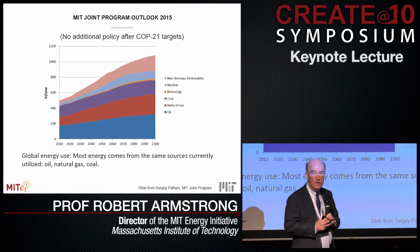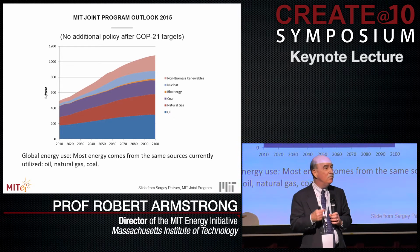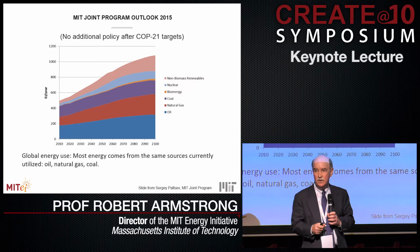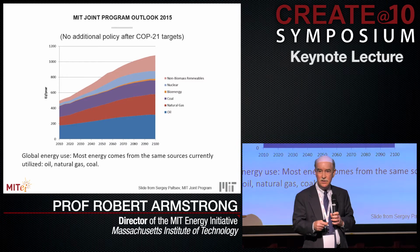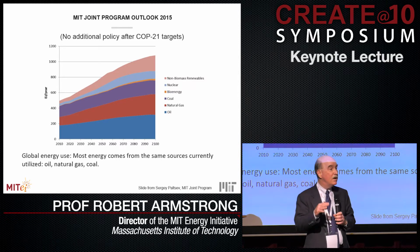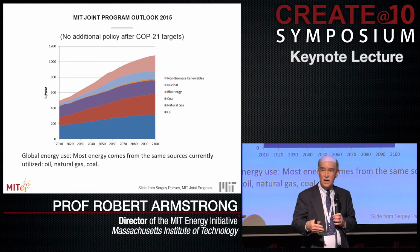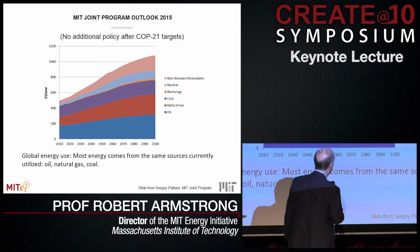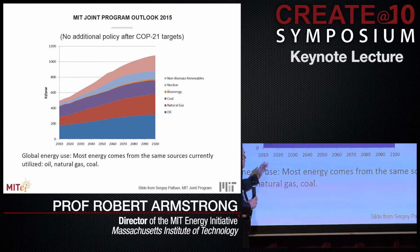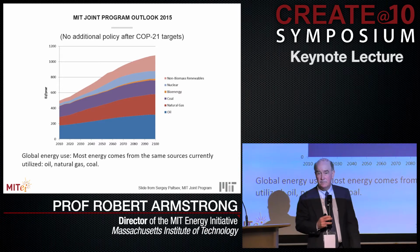So in this scenario, the assumption is that all of the countries that signed on to COP21 meet the commitments they made at COP21, but don't do anything else. So after those commitments are fulfilled, they just continue at that level going forward. So that's obviously a very conservative assumption, given that the design at COP21 assumes that we will monitor progress and ratchet up commitments with time. But look at what happens if countries meet those commitments. By 2050, the world is still using 75% fossil energy sources.